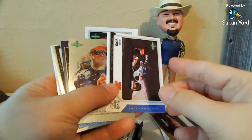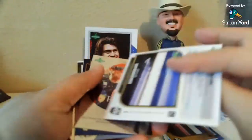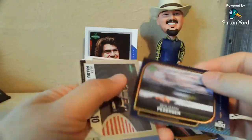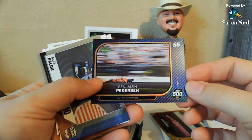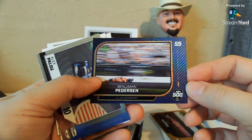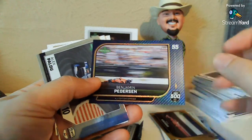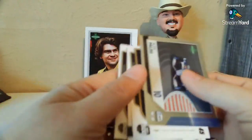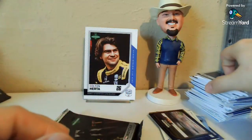But yeah, even when I was starting to talk about that, I could not remember exactly what happened yesterday. So I got another one at a 99. Benjamin Peterson, who unfortunately is not in the IndyCar series this year. I do think he's still signed. I don't recall that he got released. I think he's still signed to AJ Foyt Racing, but he was replaced.